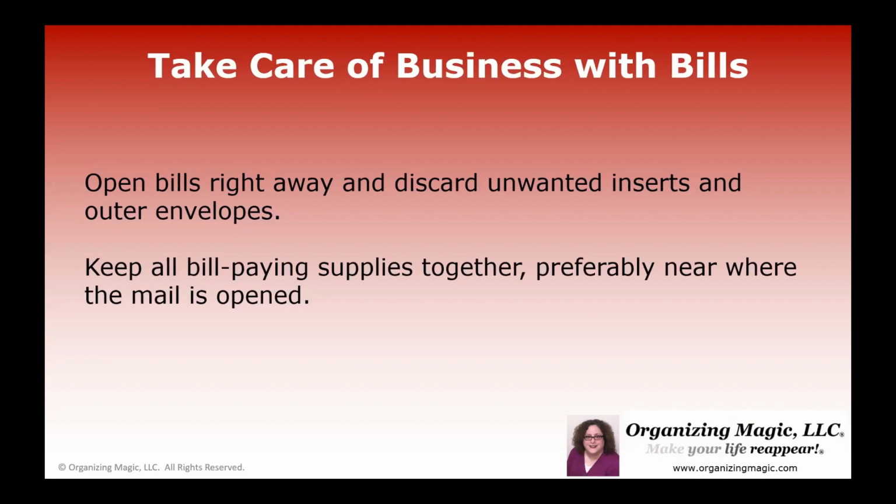It's a good idea to keep all your bill paying supplies together, preferably where you're opening the mail or where you like to pay your bills. I personally have a basket where I have a little notepad to jot things down about bills that are due. The basket has a calculator, it has my checkbook, stamps, return address labels, all the things you would want when you're ready to sit down and pay bills so that you don't get distracted looking for all these things in your home.